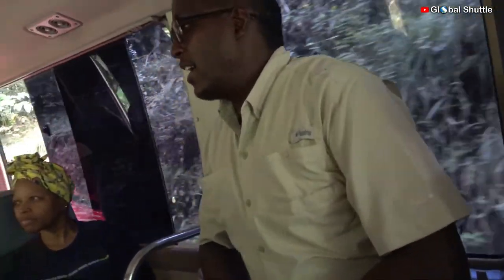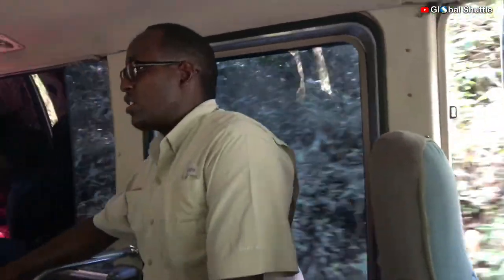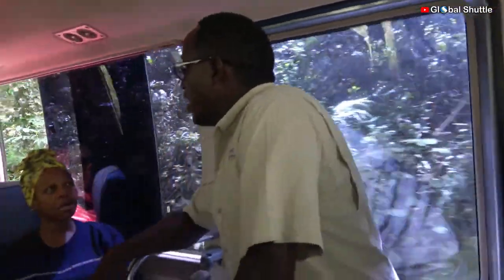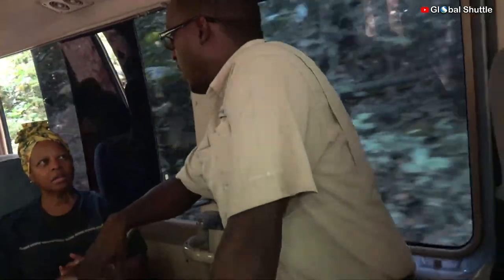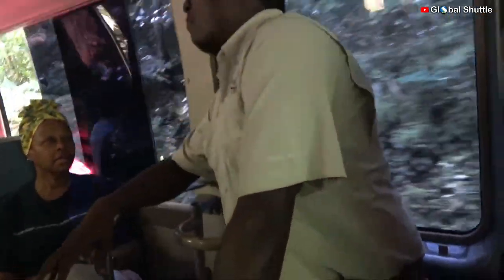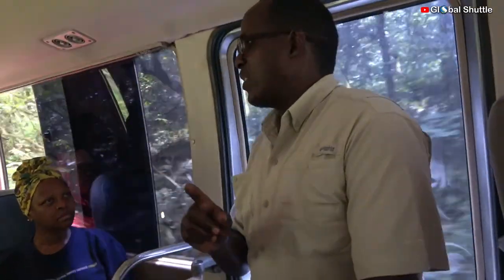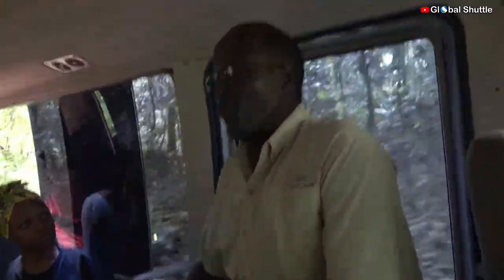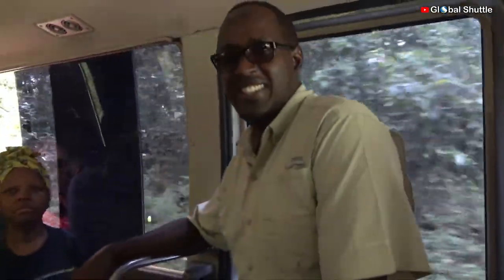You have seen the big logs of trees lying down and left. It's because we don't allow people to take things from the park. What is in the nature has to remain in the nature. What is in the park has to remain in the park. So people may feel like, a nice mahogany tree like this, white wood, good for furniture, why should I not take it? If the park finds you with a piece of mahogany tree which is not existing outside the park, you're in trouble.